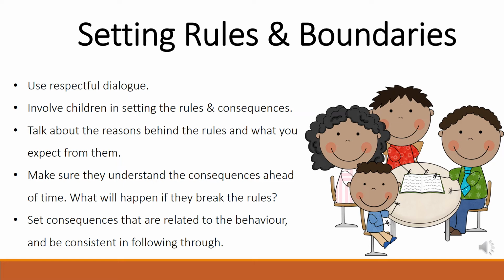Let them know what will happen when they break the rules. Be specific if you can. For example, if you don't pick up the toys when I first ask you, I will give you a reminder. If you don't do it the second time, I will remind you of the consequence. If you don't do it then, the consequence will happen and those toys will be put away for 2 days and you won't be able to play with them. This way, your child can make an informed decision about their behaviour.